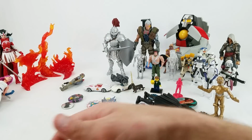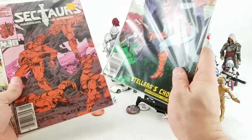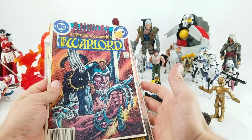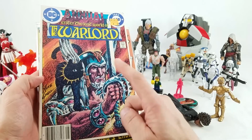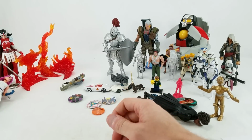But Brandon also included several comics here as well. Sectaurs, and then Lost World of the Warlord. Some sweet Mike Grell art on the cover here, including Warlord and his cat. You're never too tough to have a kitty cat going into battle with you.